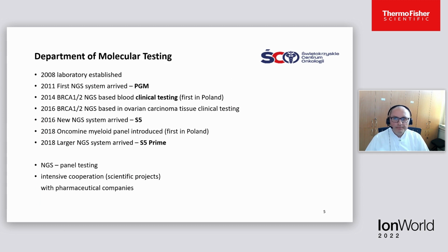We established the Department of Molecular Diagnostics in 2018, and 3 years later, the first Personal Genome Machine arrived in our laboratory. And 3 years later, we set up, as the first laboratory in Poland, a diagnostic workflow for whole-gene BRCA1, BRCA2 testing. 2 years later, the next system arrived in our laboratory, and we started BRCA1, BRCA2 testing in ovarian carcinoma tissue for targeted therapy stratification.